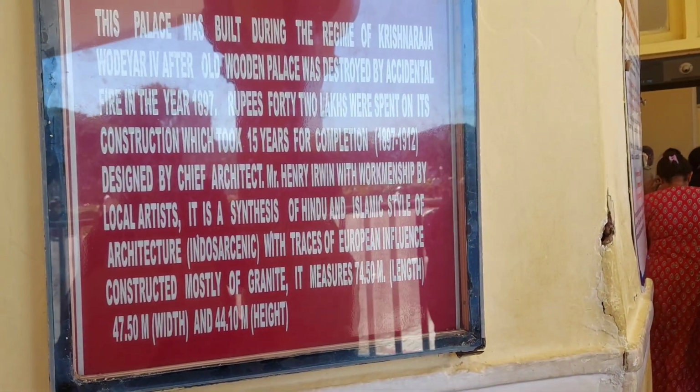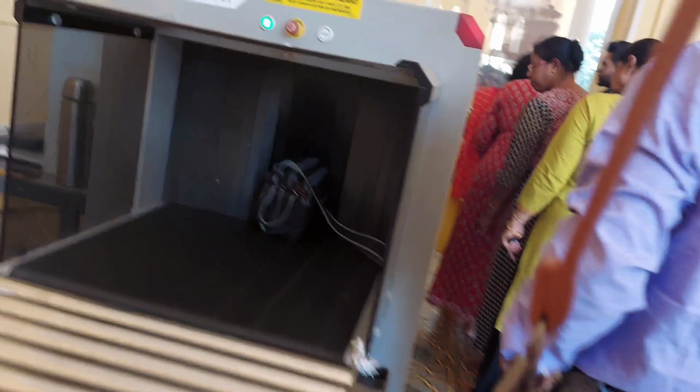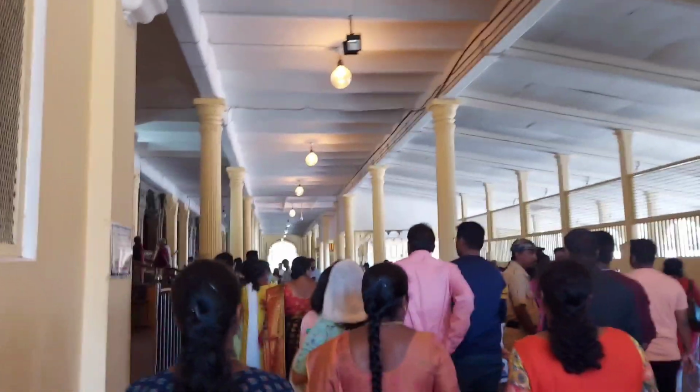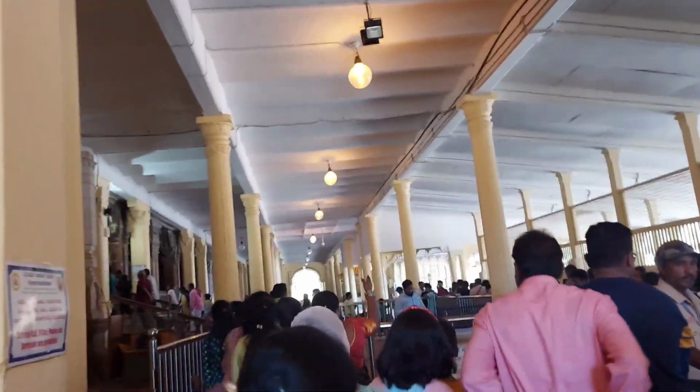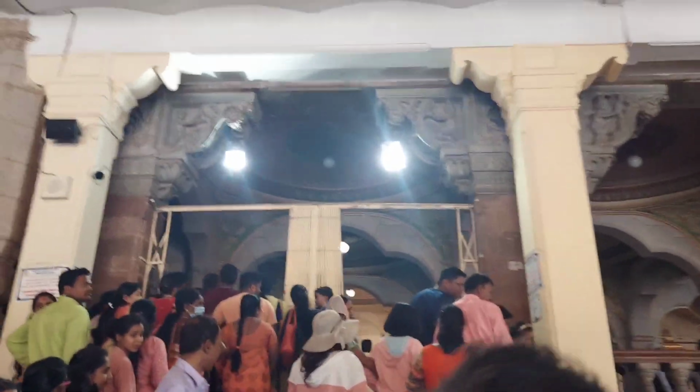But accidentally, it was burned in 1897. Then after that, the palace was renovated between 1897 and 1912, which took 15 years, and the renovation cost was 42 lakh rupees. Friends, we came here during New Year time, that's why it is very busy.